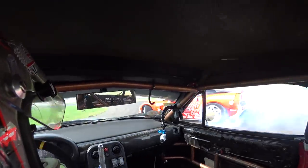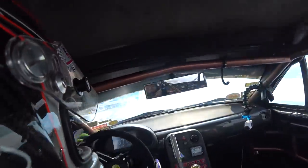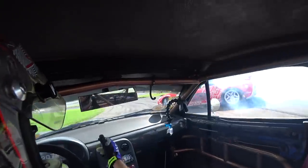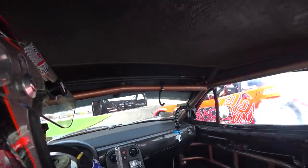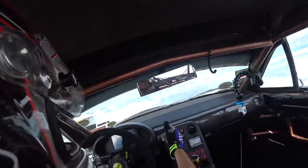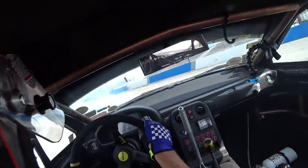So I led Dirk on the first run, and then he was nice enough to give me a chase run for the second run, which he was someone I definitely wanted to chase. He's one of the quicker cars, good smooth driver, someone you can kind of push with. So first chase of the day, not the most aggressive. I'm trying to be aggressive, I'm trying to do what I'm going to need to do in comp, but without taking huge risk. And that's kind of what practice is about.